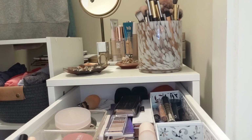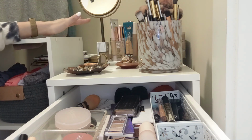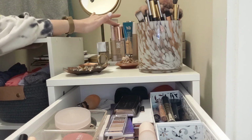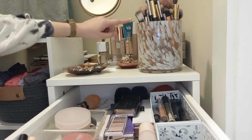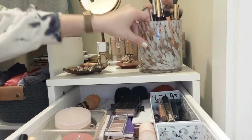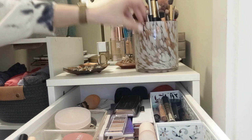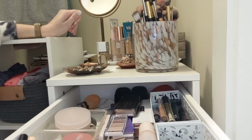All right, we are back at my Alex drawers where I keep all my makeup. On top, as I've said in past videos, doesn't really change. This is just all my foundations and primers mostly. Foundation over here, and then I have some setting sprays back behind my brushes and a body spray, and then all my brushes are up here as well. So this doesn't really ever change.